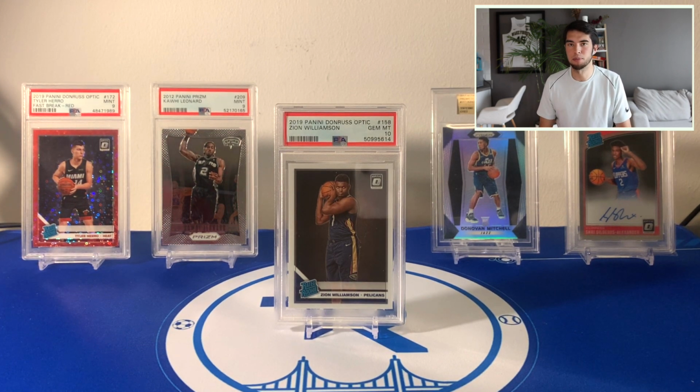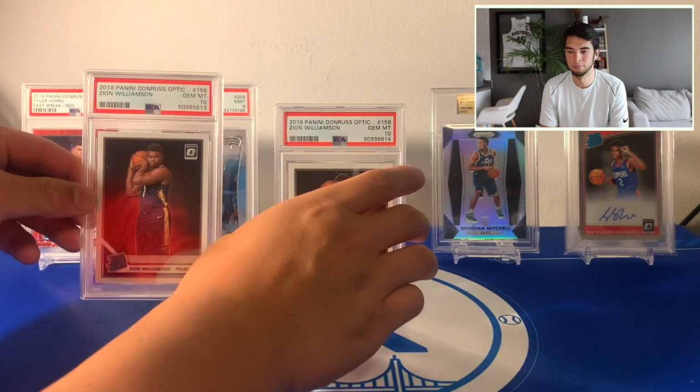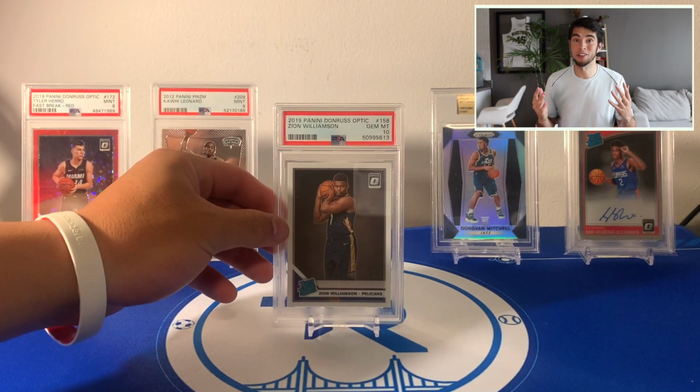They come out in pretty good shape. So if you check the corners, you check the centering, you're usually giving yourself a pretty good chance. And it's worked for me so far with two 10s in a row. And boom, we have another 10.